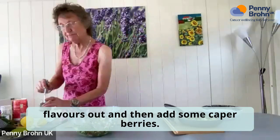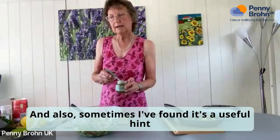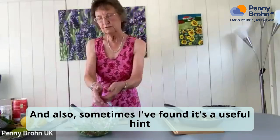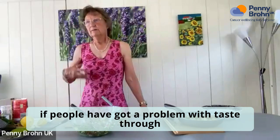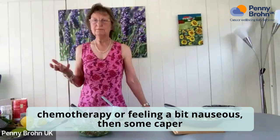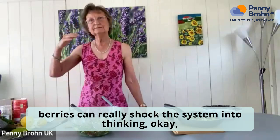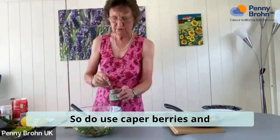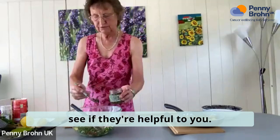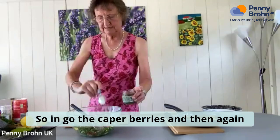And then add some caper berries. So caper berries give a lovely zing to food, and also sometimes I've found as a useful hint. If people have got a problem with taste through chemotherapy or feeling a bit nauseous, then some caper berries can really shock the system into saying, okay, I've got a bit of flavour here. So do use caper berries and see if they're helpful to you. So in go the caper berries.